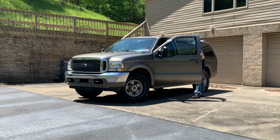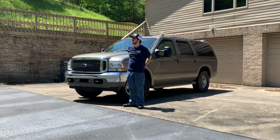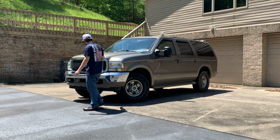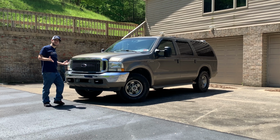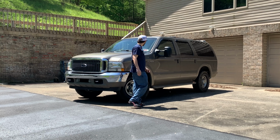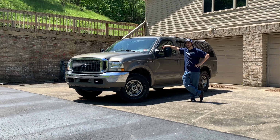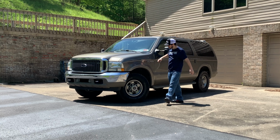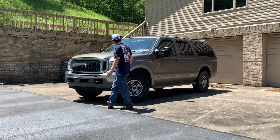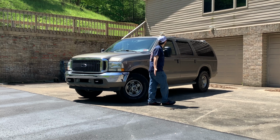So yeah, with this thing running a 7.3 in it, it puts out a lot of power. This thing right here put out, from the factory, 250 horsepower and 525 pound-feet of torque. And I tell you what, this thing at idle, if it was tied to your house, it could bring it down at idle. It's got that kind of torque. And it is just an amazing machine. It's got a little less space in it than my van, but this is the ultimate dog hauling machine.